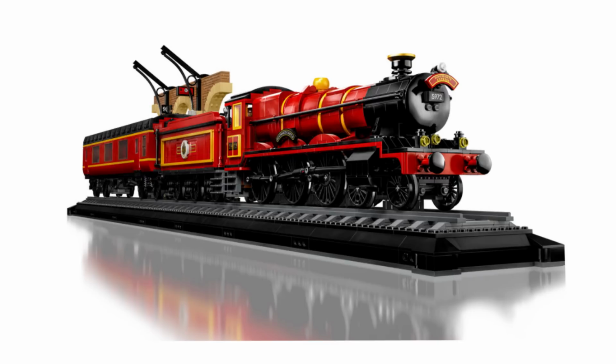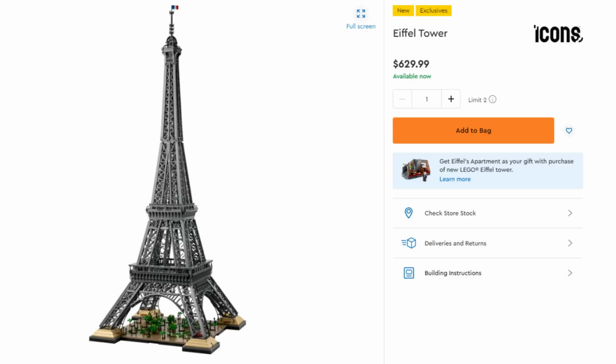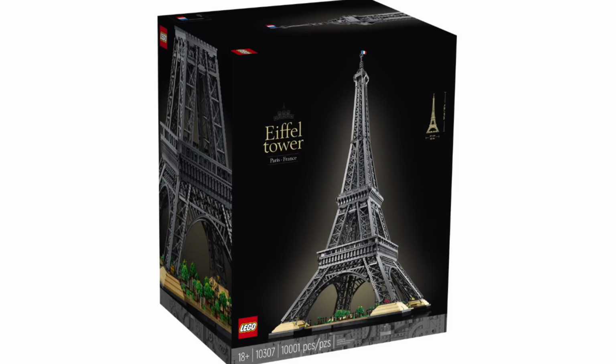It is definitely a display set, and that's kind of what hurts it for me, having it go down the list some way. Number 7 is the Eiffel Tower. This is probably the newest LEGO set out of this list. Set number 10307 contains a mind-boggling 10,001 pieces and is a $630 LEGO set. Now, this thing doesn't have any minifigures with it, but it's still an impressive LEGO set.